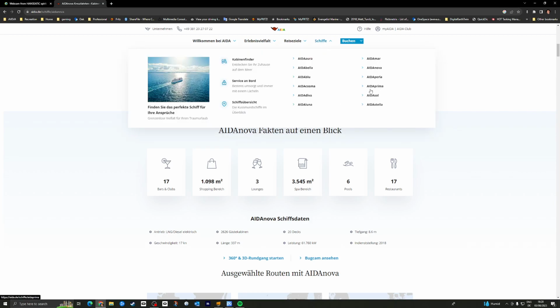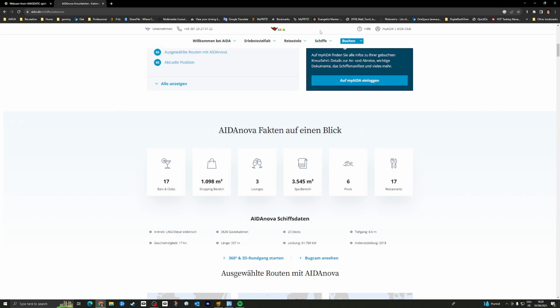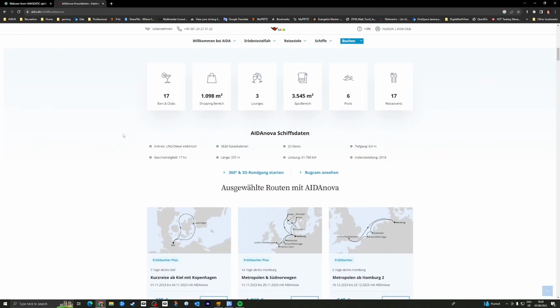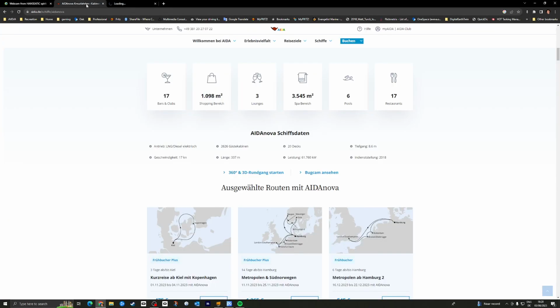But if you click on any one of these ships here, the ones on the right here are the newest ones. And you scroll down, you'll see that you've got a couple of things here. So first of all, you've got Bugcam, which is the bow camera. So this is a live webcam, and it takes a while. It's connecting over the satellite or whatever connectivity they've got. So I'm going to leave that for a second. But the other cool thing you've got is these 360 tours.